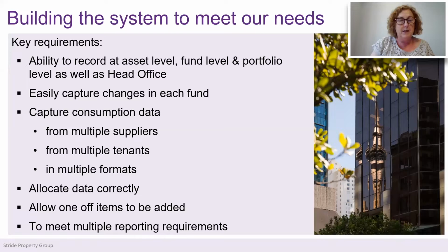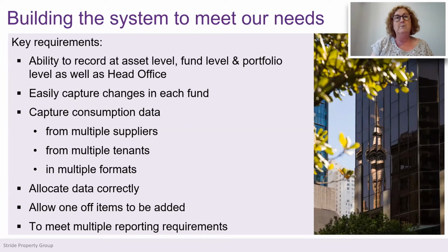So when we started building our system, we needed it to meet all our different needs. Some of the key requirements were the ability to record at not just asset level, but also at fund level, portfolio level, and also to capture our head office emissions. We needed to be able to easily capture changes in each fund, and these included when we buy and sell properties externally, and also when we sell them internally to other funds, also managed by Stride. And when we sell internally, we still need to capture the information, but attribute it to the correct fund.